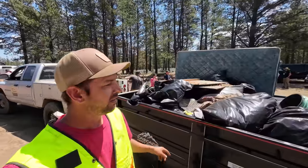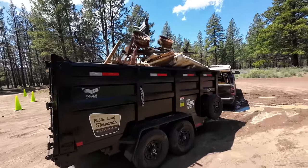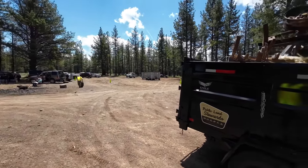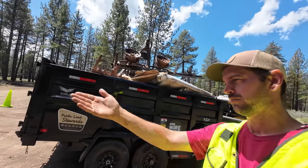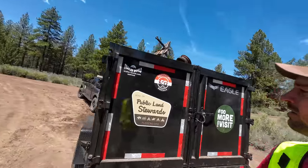So we're back at the main staging area. I thought I had a pretty good load of stuff in my dump trailer. But then Kevin shows up and puts us all to shame. And he's even fixing people's tires who ran over some nails and got a hole in them. So don't burn pallets out in the woods and stuff. It just gets people flat tires. Luckily Kevin's gonna take care of it, but this is the PLS trailer, as you can see.